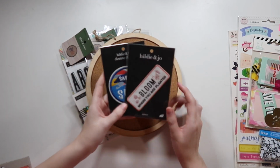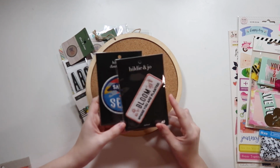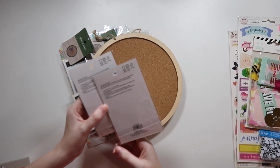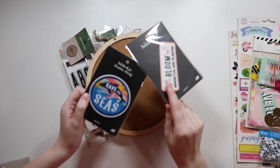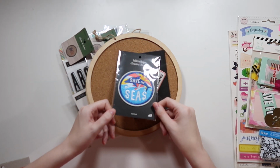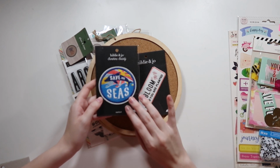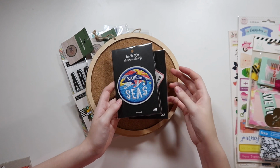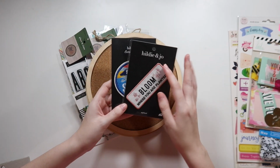Similarly, these were on clearance. These are just some Hildy and Joe patches, which I don't know if this is a small brand that made it big in Joann's or if this is just distributed by Joann's. So this is probably just a Joann's brand. But these are some patches that I adored. If you guys know me, I do collect patches and pins, usually from places I've gone. But since I've been traveling, I've been buying a lot of patches and pins of places I care about or things I care about. So I got this one that says Save the Seas with a little dolphin, and this one that says Bloom Where You Are Planted.